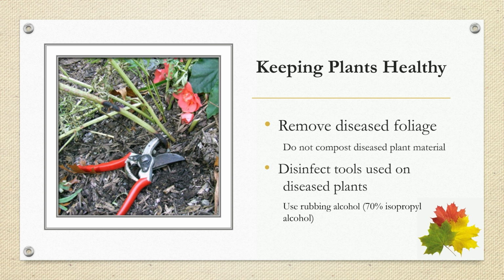The thing to remember is if you are using pruners to cut down that dead material or diseased material, you want to make sure you disinfect the blades of your pruners between plants so that you're not spreading diseases from one plant to another, which only makes your problems more difficult to deal with next year. You can do that very simply by dipping those blades into rubbing alcohol, like a 70% isopropyl alcohol, which you can get at the grocery store, you can get it at a pharmacy. It's a great thing to have as part of your garden toolkit.